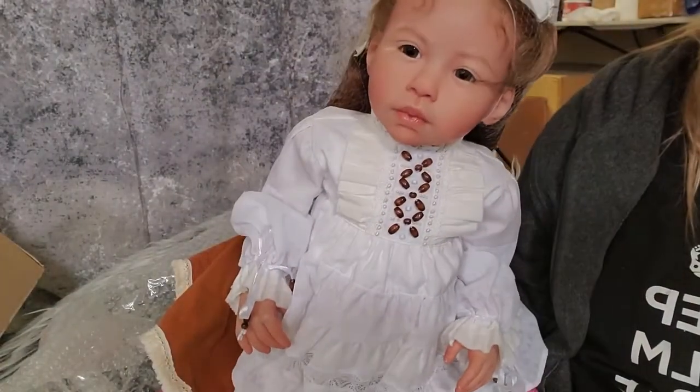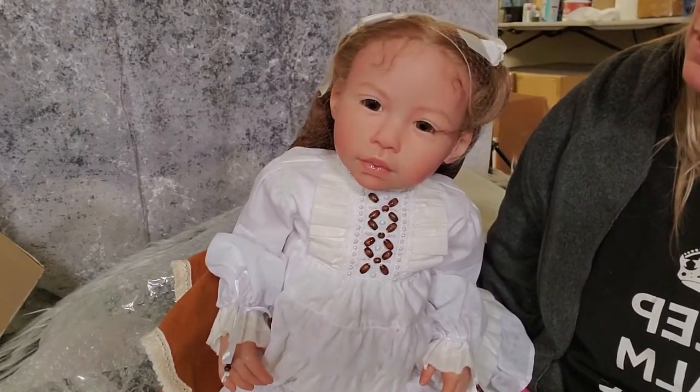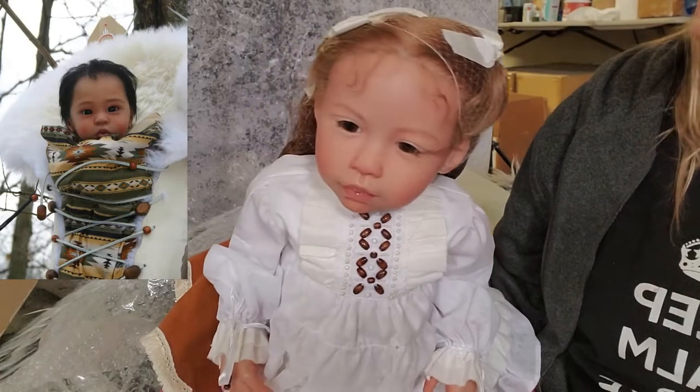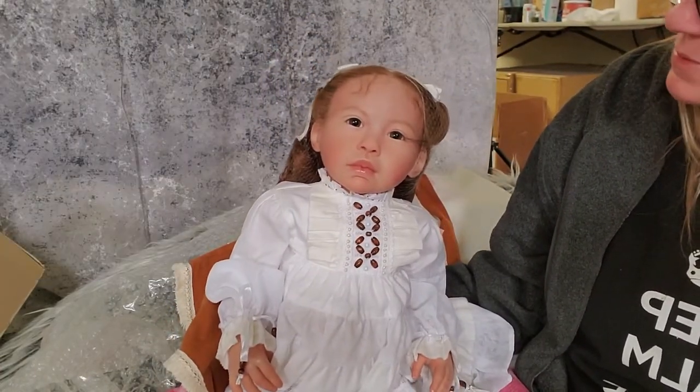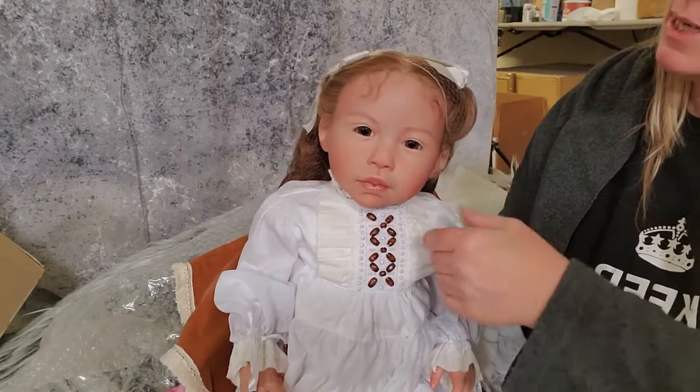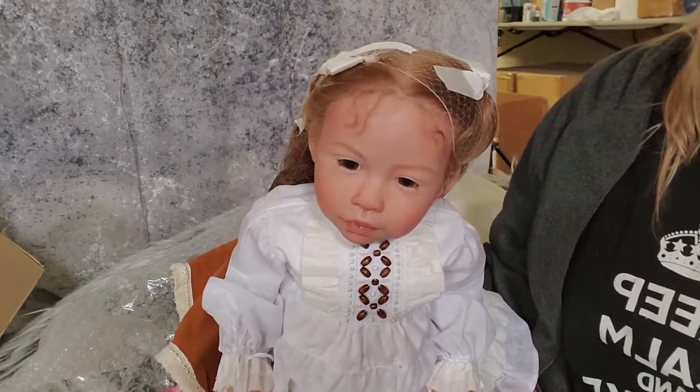She's going to be a gorgeous addition next to my little boy from Doris. Wow, she's pretty. Very, very pretty. Thank you so much for letting me adopt her, Anna.